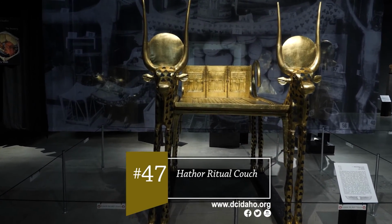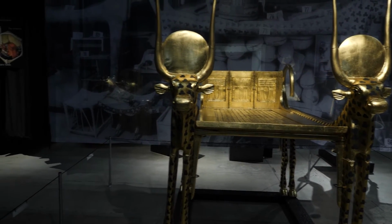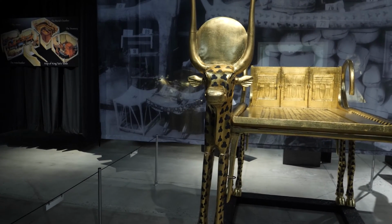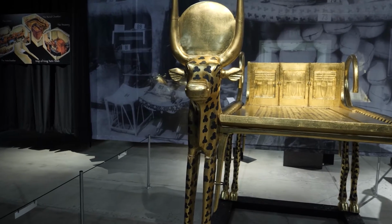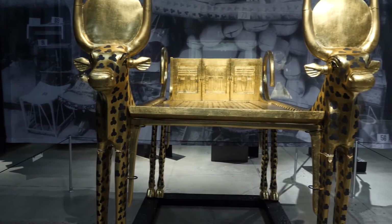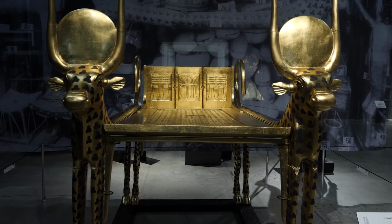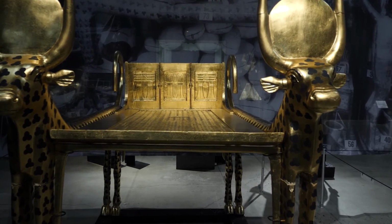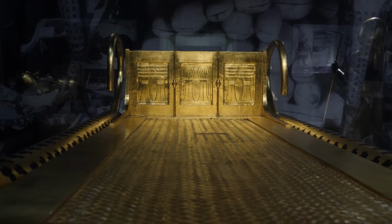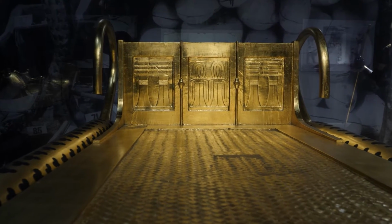The Hathor ritual couch has gold heads in the form of the goddess Hathor. The bodies are blue glass inlay. A sacred couch for bearing the pharaoh to the heavens. The hieroglyphics ensure protection of Isis and Osiris.